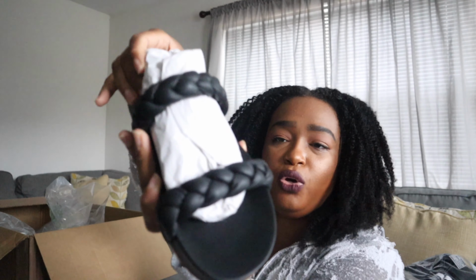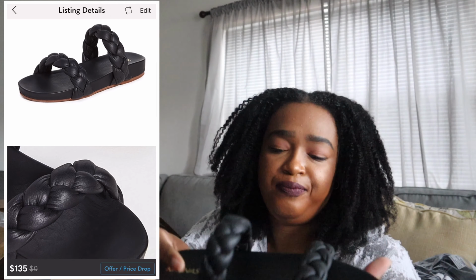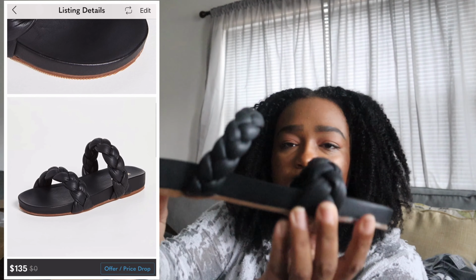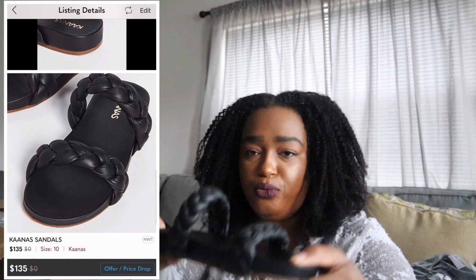I have more shoes for you guys. These are called KAANAS. I do not know how to pronounce that. I'm guessing it's KAANAS. So I got these gorgeous slides by KAANAS, and these are a size 10. Look at that braided detailing. These are so cute. And they're thick. And they feel like they'd be really, really comfortable.